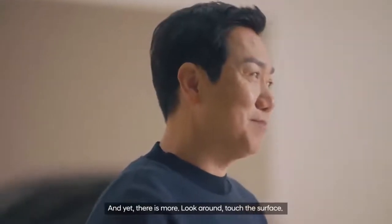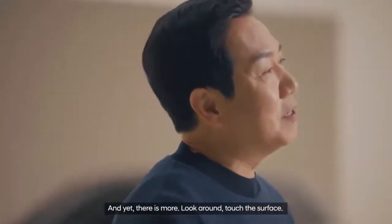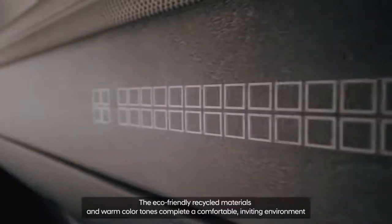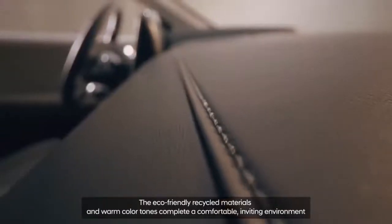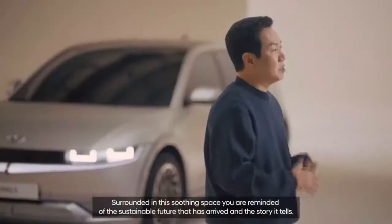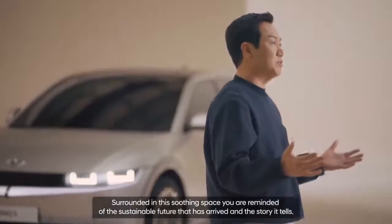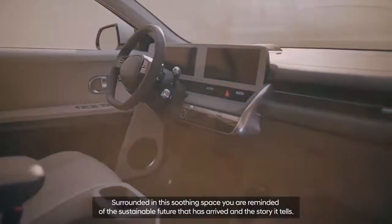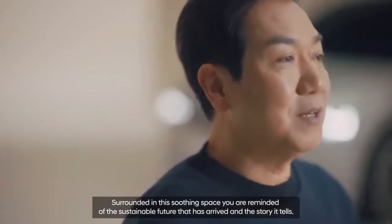And yet, there's more. Look around, touch the surface. The eco-friendly recycled materials and warm color tones complete a comfortable, inviting environment. Surrounded in this soothing space, you are reminded of the sustainable future that has arrived and the story it tells.